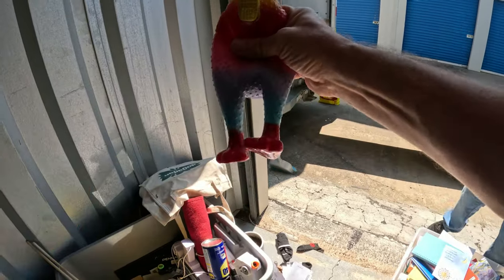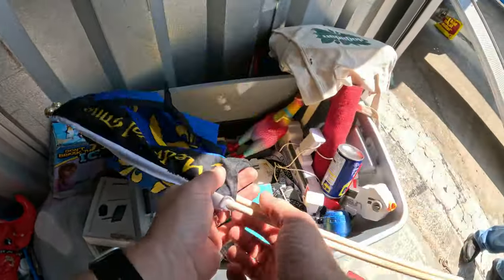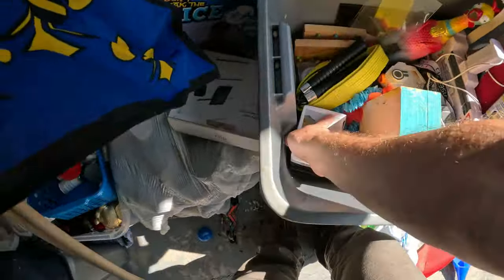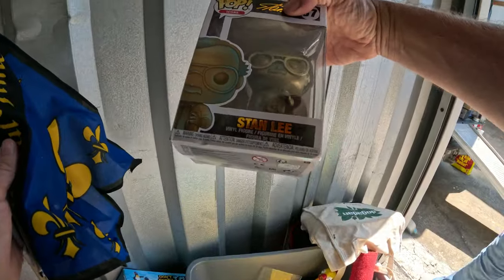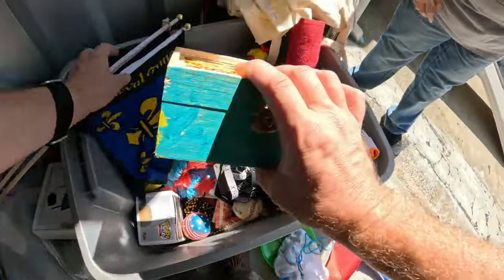Sounds like a baby, doesn't it? All right. Medieval times. Nunchucks. Oh, we got a Funko Pop down here. Stan Lee. That's kind of cool. A little golden Stan Lee.